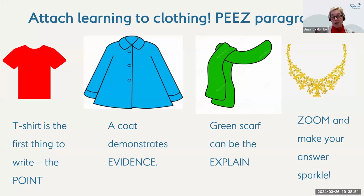And you can use this with colour coding as well, with just highlights. If they're too cool for school and they don't want to do something silly like this, then just use colour coding. It might be red, blue, green, and yellow.